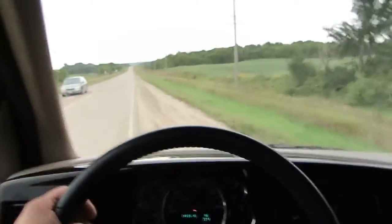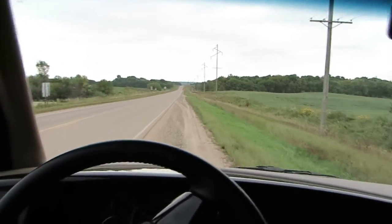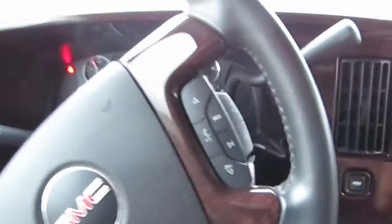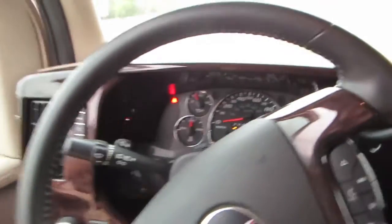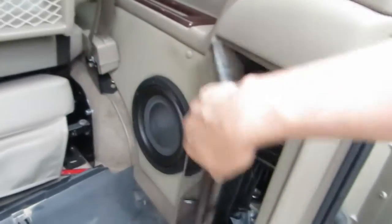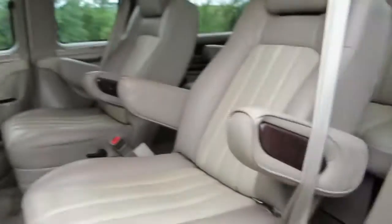Pull over here, and I didn't think I'd have enough battery life or room on my card to do this complete video, so I cut a couple things out to make it short. So I will go ahead and show you a few things that I cut out. For one, this here is your subwoofer, and in this storage compartment here, this is your jack. Underneath here is your amplifier.